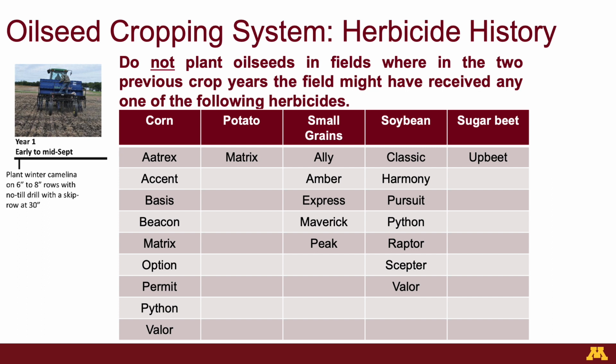Herbicide history is very important. So these are some of the herbicides; if they've been used in the past 2 years in fields where you're thinking about putting these winter oil seeds, it's not a good idea to follow these herbicides. Now, I'm not going to go into detail on these. As you can see, there's several of them here. I'm not going to go into the details of the chemistry, but we do have a grower's guide that we've developed, and we continue to update it. It's got all that information, as well as information about what herbicides Winter Camelina has tolerance to that can be used for weed control in Winter Camelina.